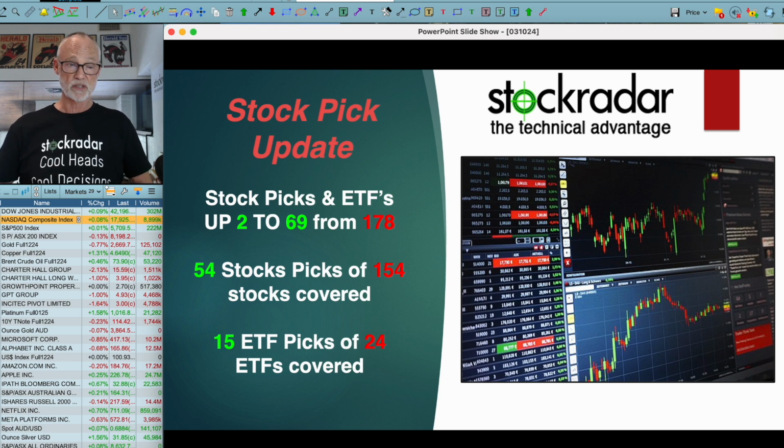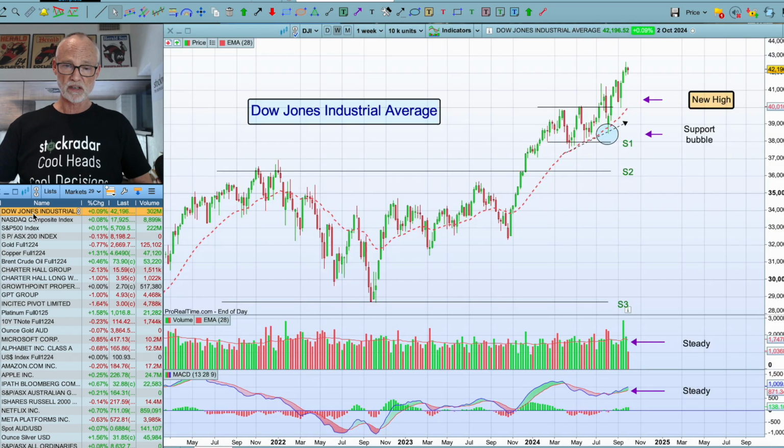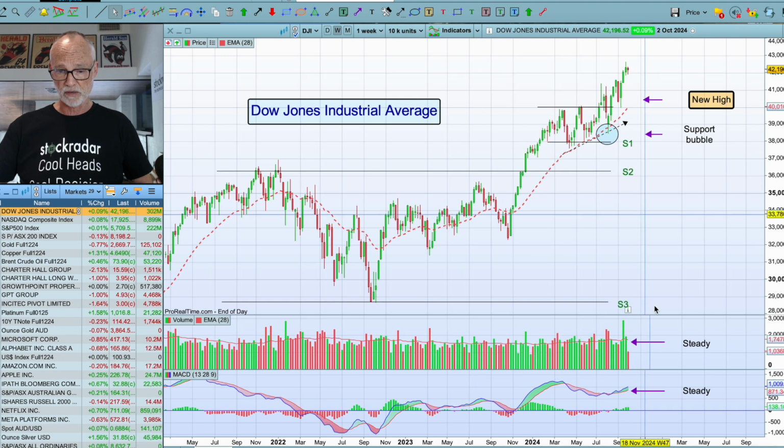So now what I want to do is go to the overseas markets and look at these indices here. Not a really lot of change here. Dow Jones broke to new highs. It's just making new highs each week pretty well. Volume's fine, momentum's fine, no problem there.